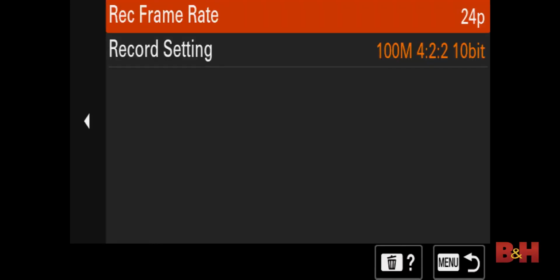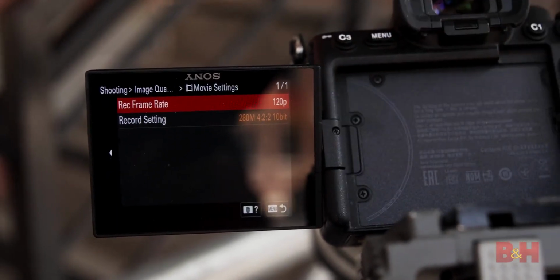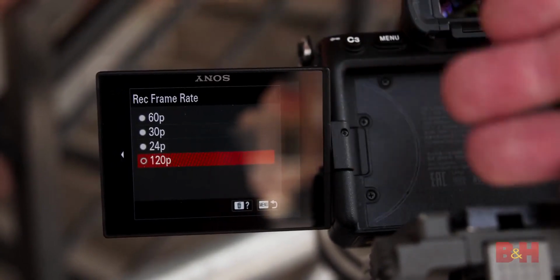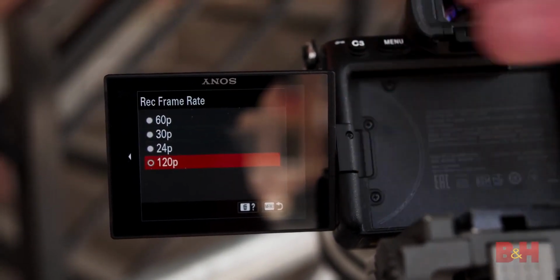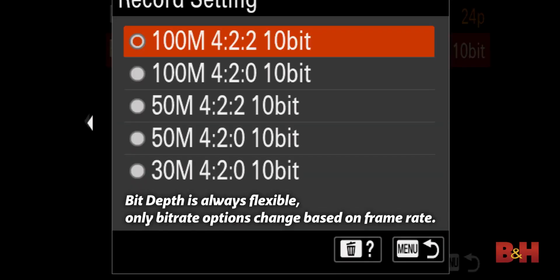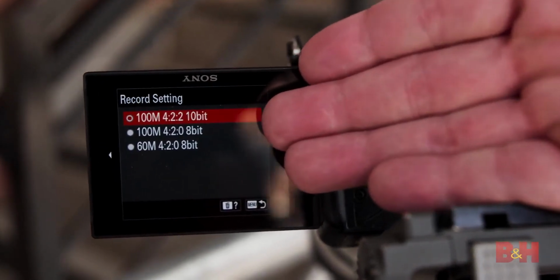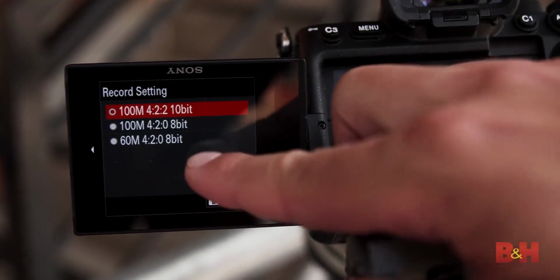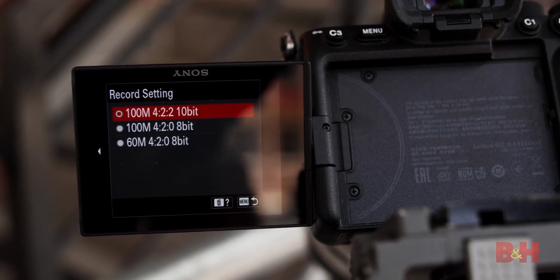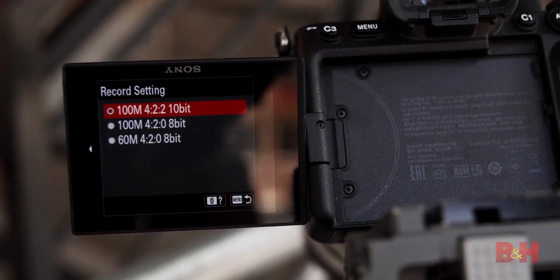Now going back, we have the actual movie settings. So I'm still in the 4K mode. As you can see here, I have 120p selected. You go in there, and it's just frame rate selections. None of this is tied to your codec or your resolution, so this is all independent. I can go back to 24p for regular recording, and then down here is your bit depth. So you pretty much get the usual 422 10-bit, 420 8-bit, and then also a 60 megabit 420 8-bit as well. Obviously for this, we're gonna stick with 422 10-bit all the way. Perfect for S-Log recording. You no longer have to settle for 420 8-bit.